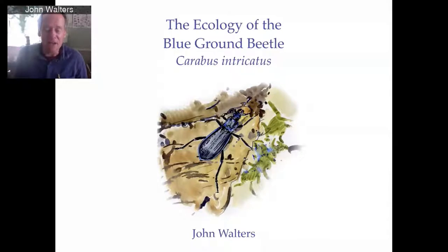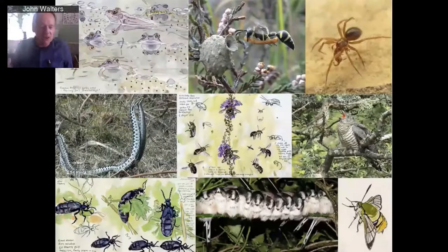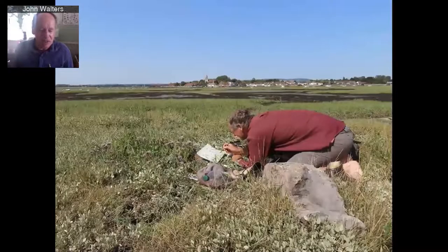And for the next half hour, I'm going to talk to you about one of my favourite insects, the blue ground beetle. It's a bit of a monster, very rare. I like to explore the natural world through drawing and painting in the field, and I've done this for many years. And in recent years, with the advent of digital cameras, I've been able to record photographs and videos as well.